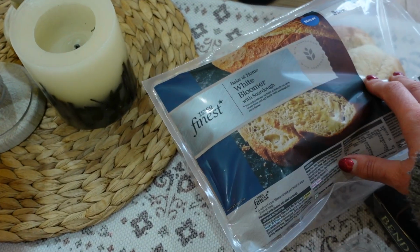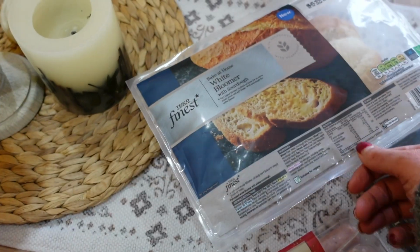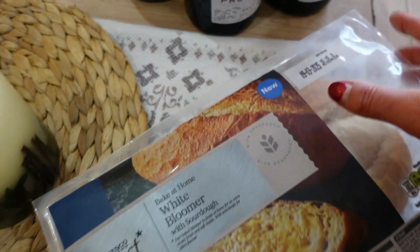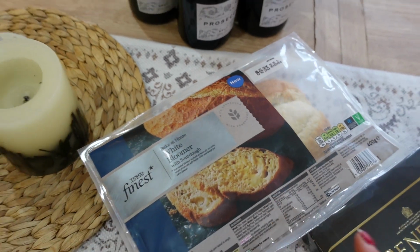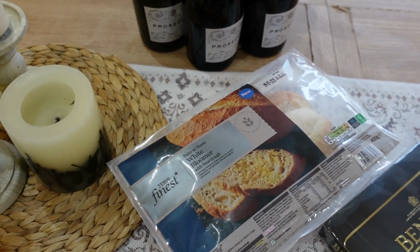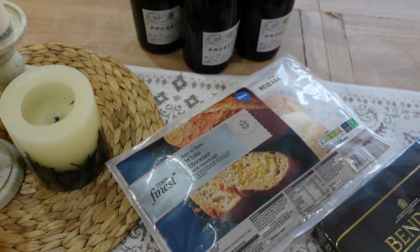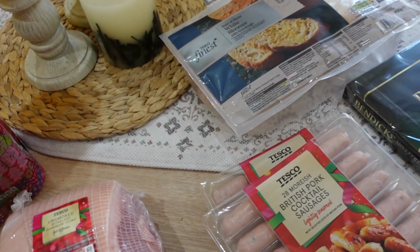I got a white bloomer with sourdough, which is going to go in my Christmas box. It's a part bake one, so I know it's not going to go off. It doesn't go off until March 2025, so that is great, and it just means that I can have that idea of fresh bread, but with less of the hassle, because I don't want to be getting my bread maker out, and obviously you can't get fresh on the day because everywhere will be closed.